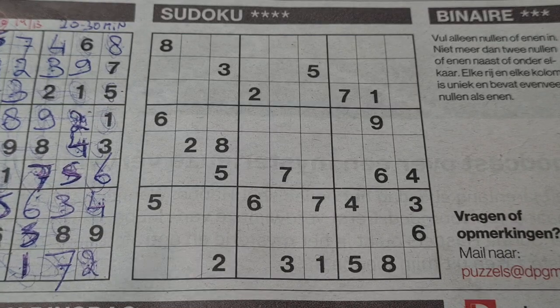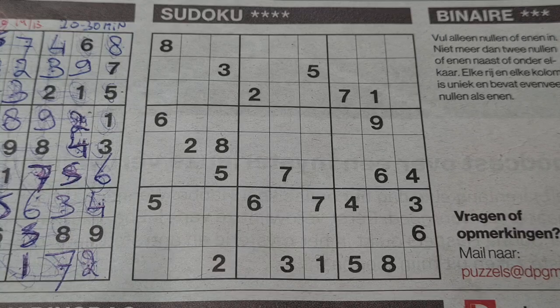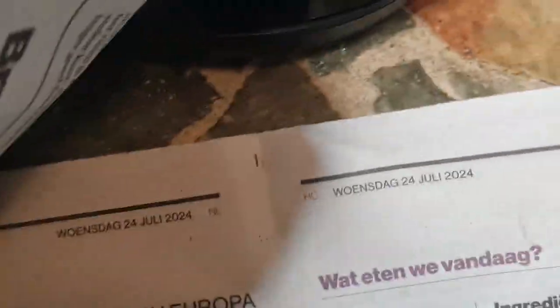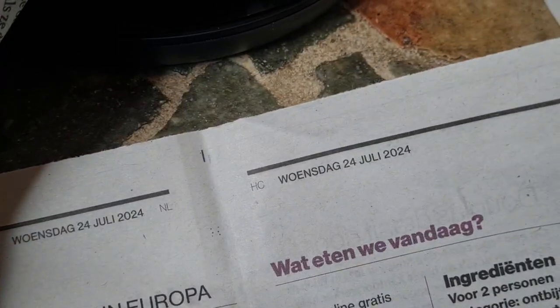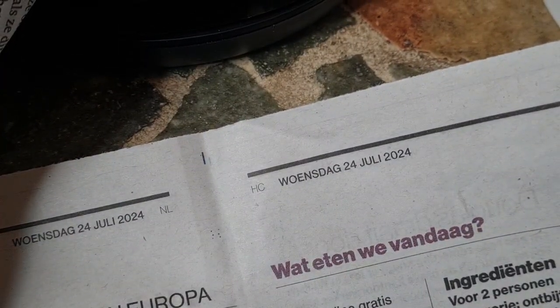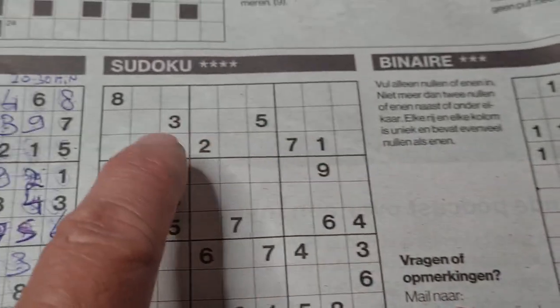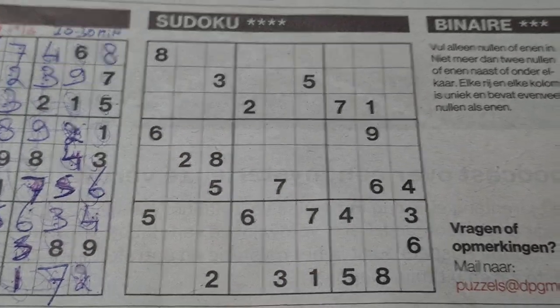Welcome back with the second regular puzzle, the Four Stars Sudoku, in today's newspaper on Wednesday. Yes, it's still Wednesday, Wednesday, July the 24th, 2024. And I've already solved one puzzle, the 3-star Sudoku. So 2 puzzles are left, the binary and a 4 stars Sudoku. And what's the news of today?